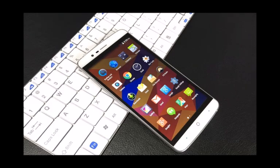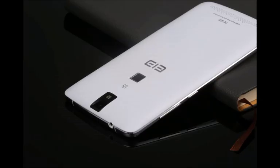It'll keep the rear fingerprint sensor, the 5.5-inch 1080p display and 3 GB of RAM, and is also set to offer one or two features that are conspicuous by their absence with the P7000.